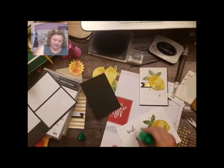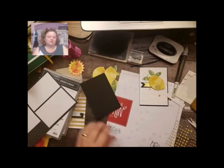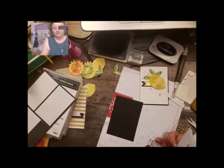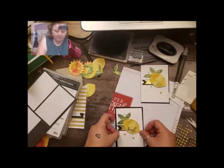But I can get my white out. Oh, I think it is on back order, but I will get my white out and show you guys how to add some color to the back of your black cardstock. So I can write that smile in white on the back.